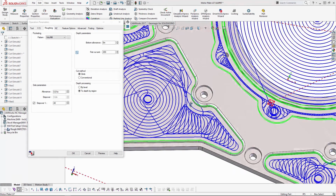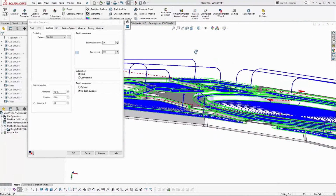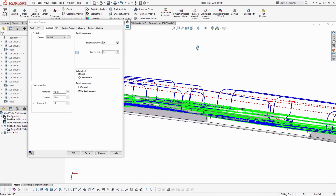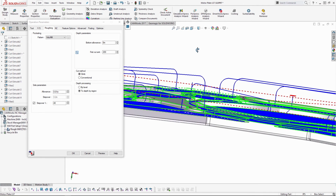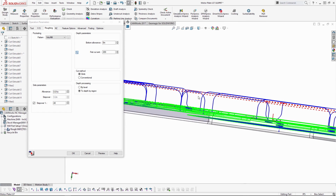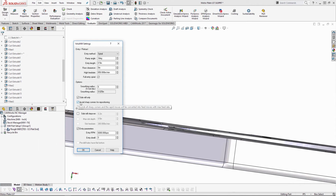Notice another thing it's doing, as I kind of even this out here, notice there's very few rapid moves. It's actually feeding in a lot of different ways. And we have these curved tool paths as it curves up and it reaches that rapid plane and then curves back down. That is this avoid sharp corners for repositioning checkbox.